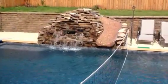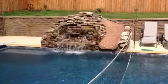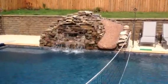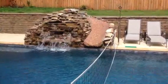An all-tile slide. It also has water running down it when you open the valve. We like this one.